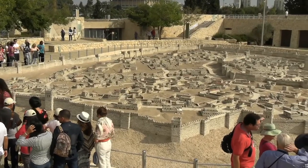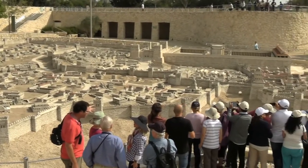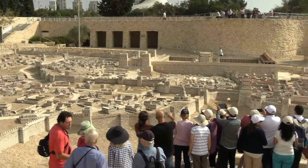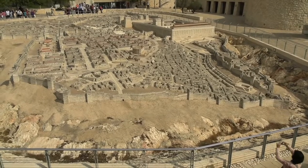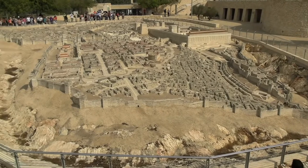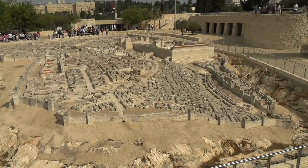So this would have been the view of first century Jerusalem from the west. Temple Mount, fortress, Herod's palace. This would be the view of Jerusalem from the south, shortly before the Roman conquest of Jerusalem.